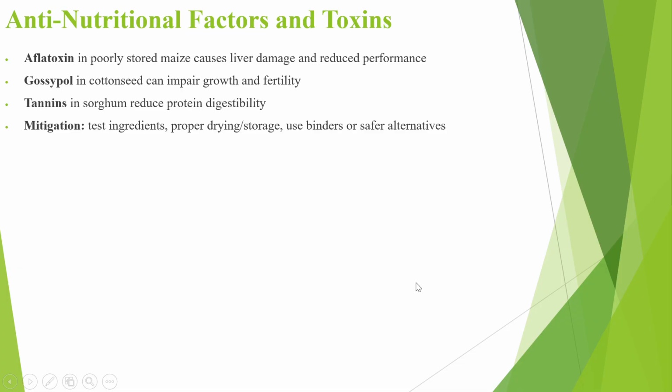Then we have DCP here, then this could be the ground form, others like ricin and others. So anti-nutritional factors, we have aflatoxin. In poorly stored maize, it causes liver damage and reduced performance. That becomes very dangerous because the liver is the center of metabolism. So if the metabolism is not occurring properly, then you would have reduced performance. Gossypol is found in cottonseed and can impair growth and fertility, so you want to deal with that also. Tannins are found in sorghum, they reduce protein digestibility, so you are creating an environment for protein digestibility. So mitigation, you test the ingredients, you do proper drying and storage, and you use binders for the aflatoxins or safer alternatives, as it were.